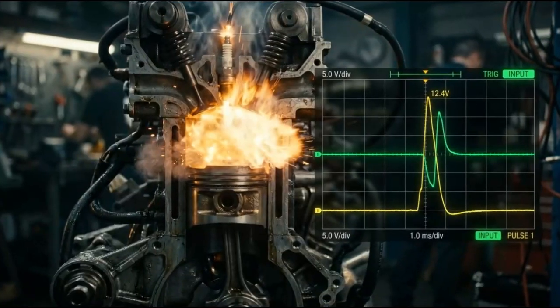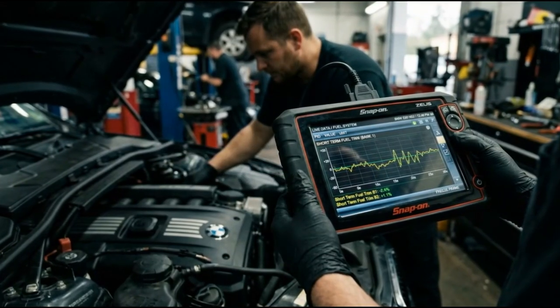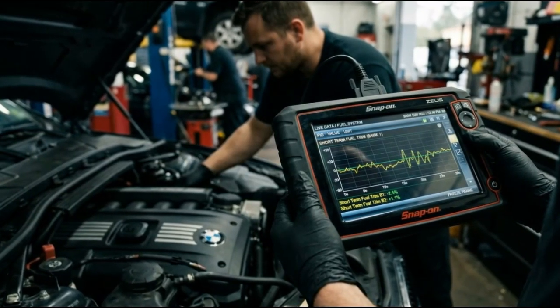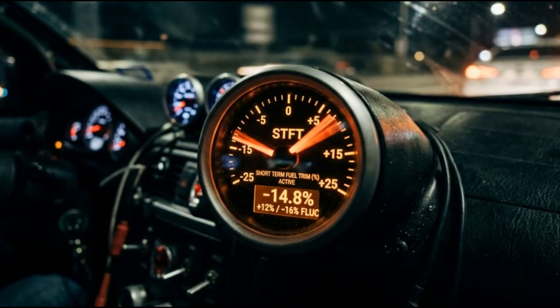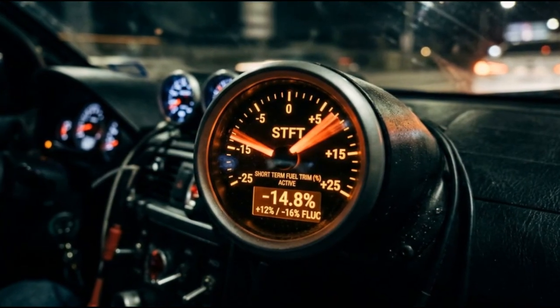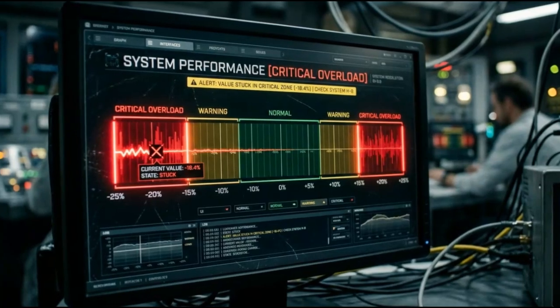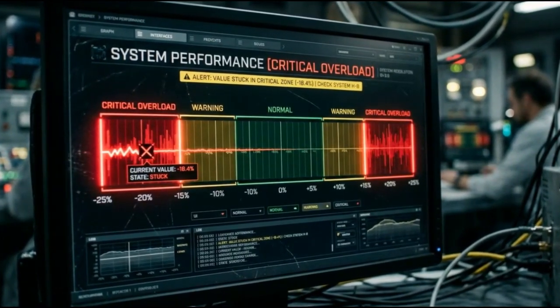And that leads us to number 3. The pulse of the engine. At number 3, we dive into the science of live data, specifically fuel trims. This is the secret language of your engine. Your short-term fuel trim tells you exactly how the computer is reacting to real-time conditions. If that number is over positive or negative 10%, your engine is struggling to balance the air-to-fuel ratio.